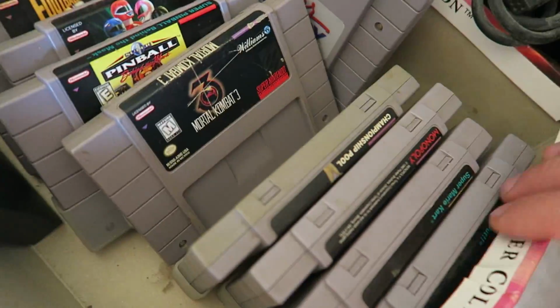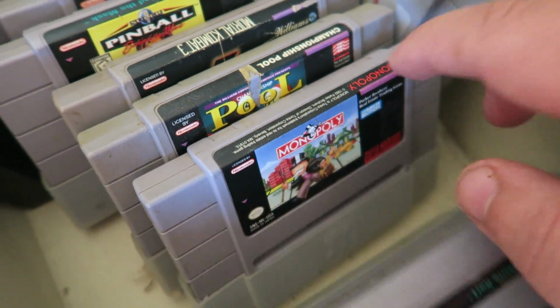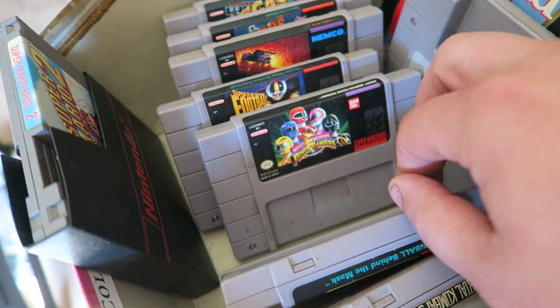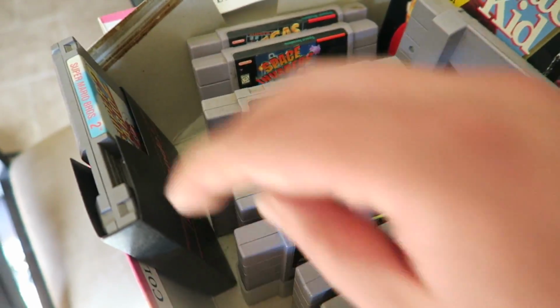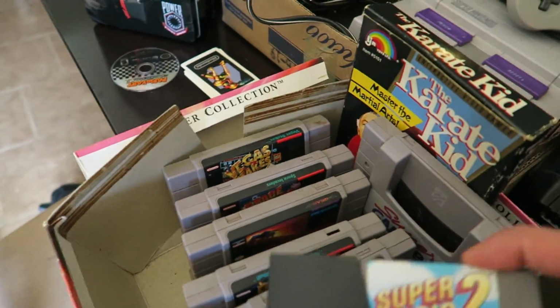Like I said, the Super Game Boy, and then you got Super Punch-Out, Mario Kart, Monopoly, Pool, Mortal Kombat 3, Super Pinball, Mighty Morphin Power Rangers, Super Play Action Football, Top Gear, Space Invaders, Vegas Stakes, and then a copy of Super Mario Brothers 2, which is not bad.